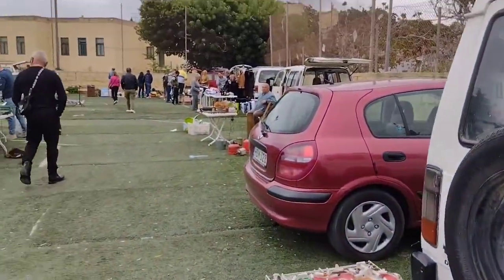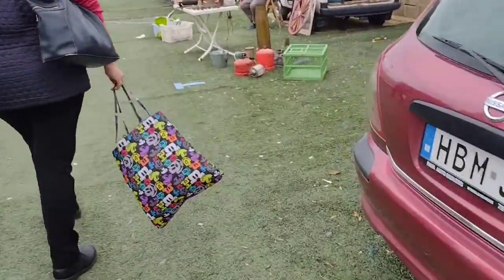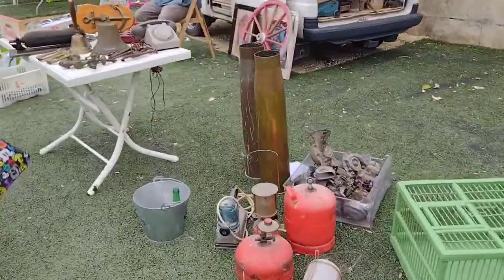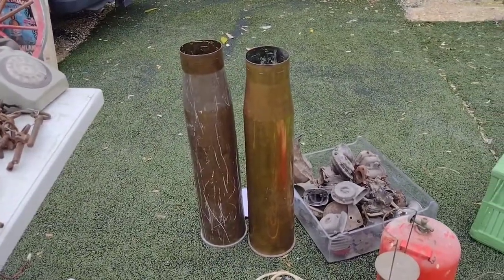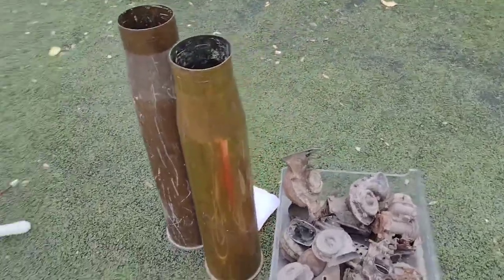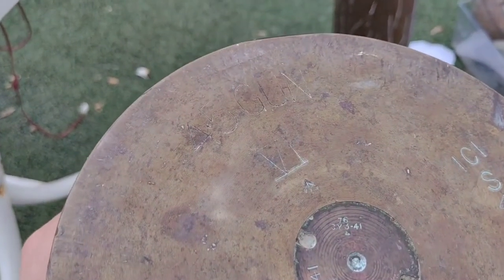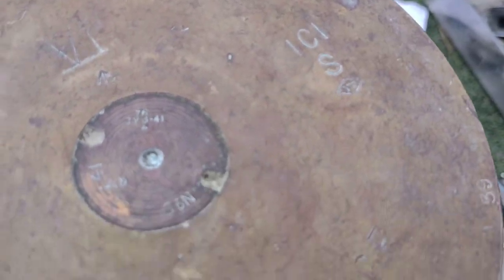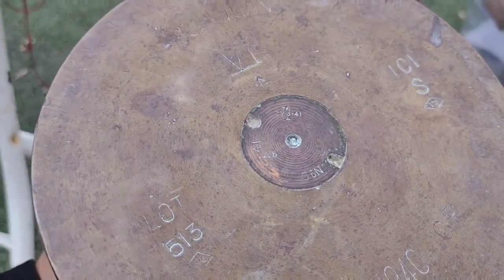There's some more down here. My God, more. Now that's a 4.5 inch, I think. Or are they 37s? They're 37s as well. Jesus Christ, they're everywhere. Look at that. That one's in lovely condition. That's a 4.5 inch. So that's a slightly bigger one. That's absolutely fantastic. It's lovely. So this is a 4.5 inch anti-aircraft gun. We've got one of those at my dad's. All the markings on it. It's 1940 dated. This is fantastic.